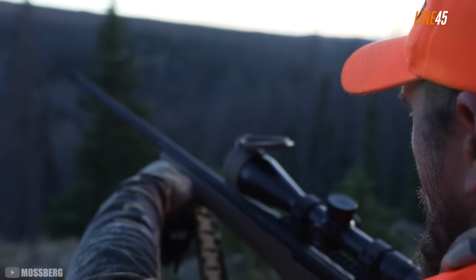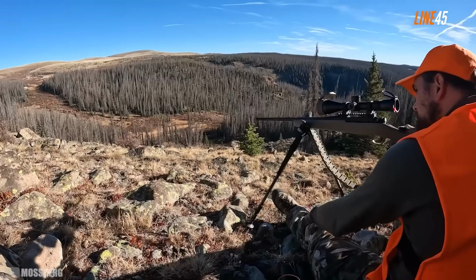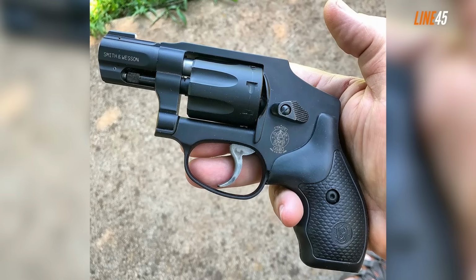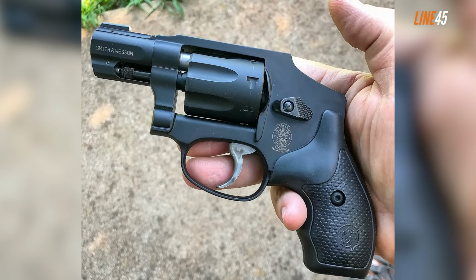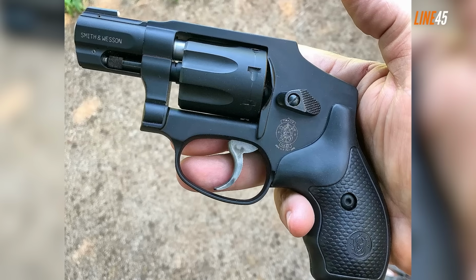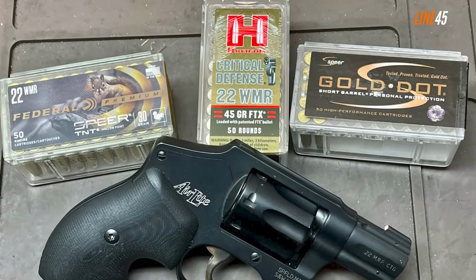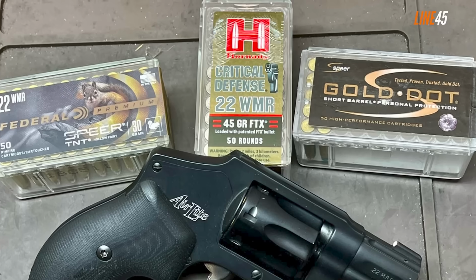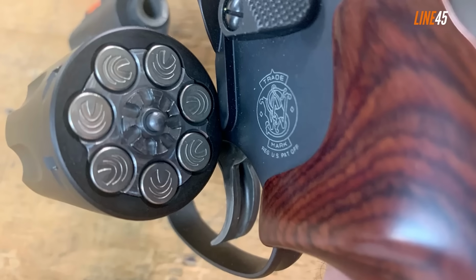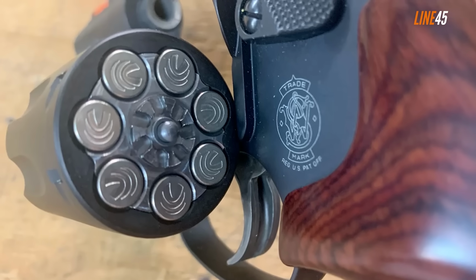Shot placement is still crucial, but the energy is there. I've had center punch shots on varmints that didn't take a single step. Now, for personal defense, I sometimes carried the Smith & Wesson Model 351C in a pocket holster during hikes and travel. It's lightweight, holds 7 rounds, and with a solid load, like Speer Gold Dot or Hornady Critical Defense, you're still getting reliable 12 to 14 inches of penetration in gel tests, even through layers of denim.